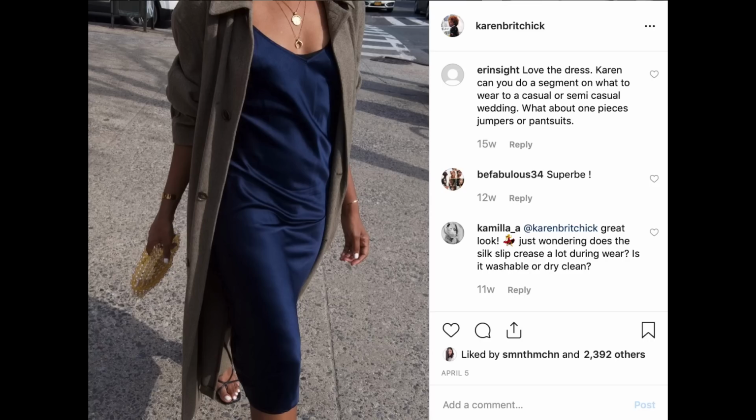Wearing one color, floaty, fluid material, picking materials that have a beautiful natural sheen, whether it's silk or satin, because in the summertime when the light hits those things, it looks absolutely amazing. So consider something like that. Go for less is more with jewelry. That is it.